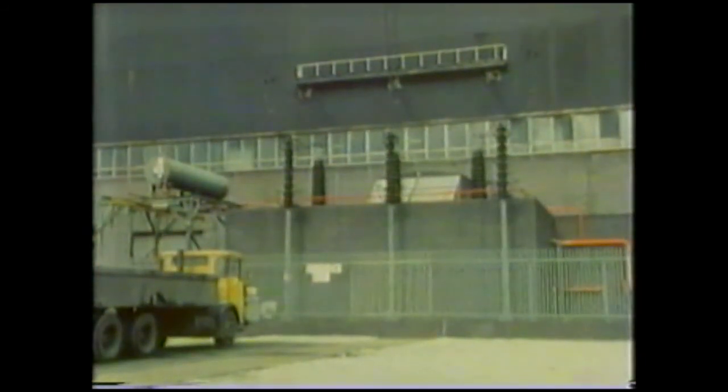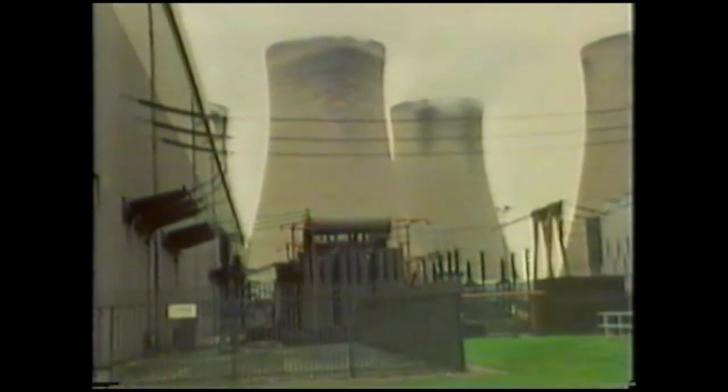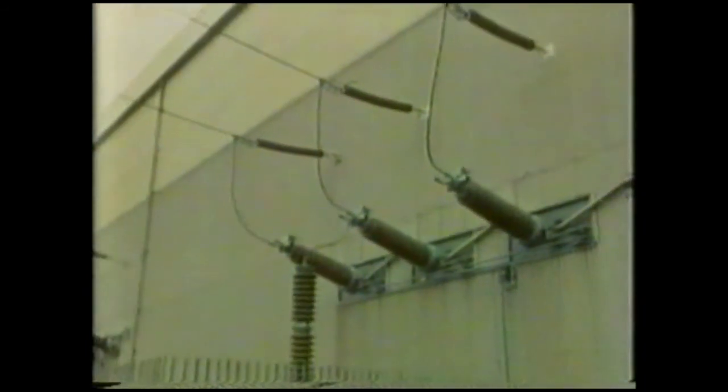Transformers at power stations are very much bigger. They're used to step up the voltage from the generators to a much higher value to reduce power loss in the long transmission lines of the grid system. Here, it's been stepped up to 275,000 volts. It's sometimes transmitted at 400,000 volts over the supergrid network. The voltage can be stepped down by other transformers at substations along the line and then distributed to the houses and factories and so on where it's used.